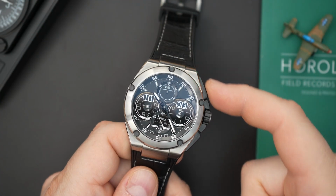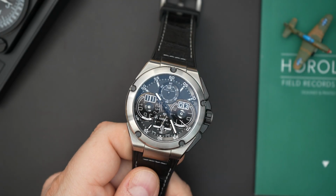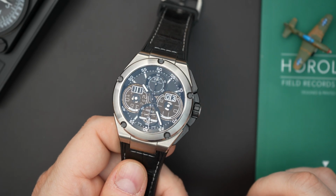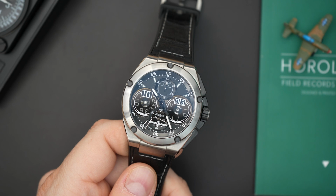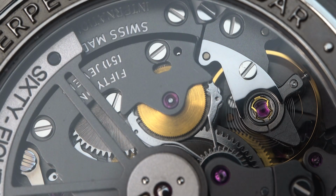I did mention that the pushers are ceramic, the crown guards ceramic, and then the crown itself is ceramic. The screws that are going into the bezel, those are ceramic as well. And this is a grade 5 titanium case. You get a flat sapphire crystal with really good AR coating, as you can see. And you have these smoked sapphire sub-dials on the dial itself. I wish that certain elements were lume. They decided not to lume them, which is a little bit disappointing.